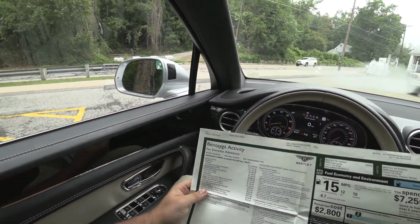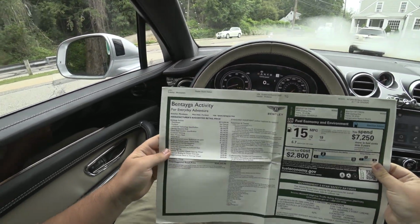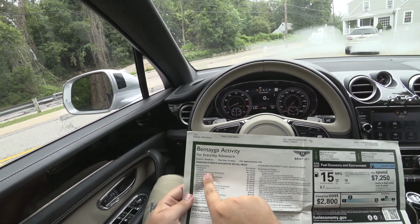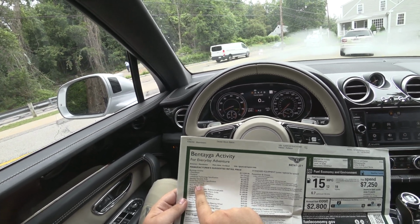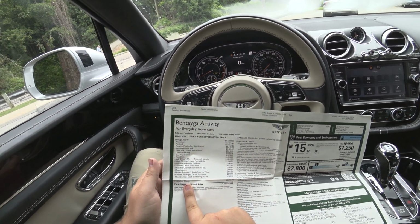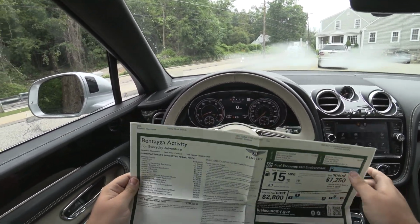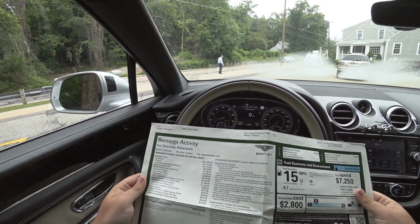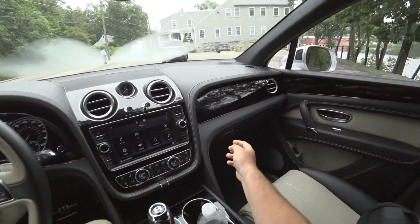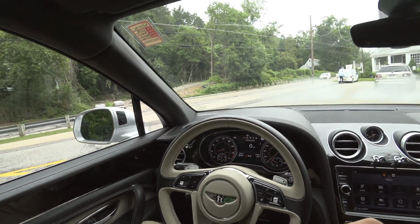All right. Original window sticker, Moonbeam, Main Hide, Portland. Any options? The Moonbeam is no charge. Bentayga Activity 215. Advanced technology, Bentley Dynamic Ride, front seat comfort, contrast stitching, rear privacy glass, piano black. Whew. 244,345 as new. 6-liter twin-turbo W12, mated to the 8-speed automatic. It's quite quick. Honestly, it's more torquey than quick, believe it or not.